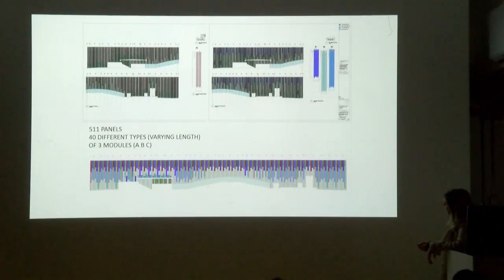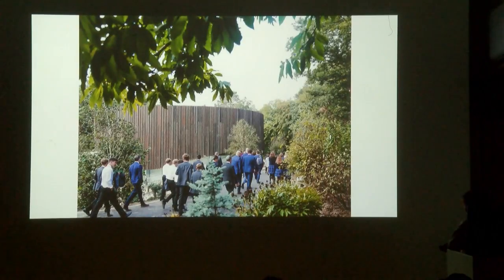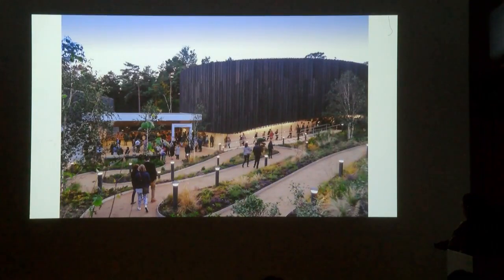This is in my office. We have these wonderful, very patient young architects, and every single piece had to be designed and codified, et cetera, to give this irregularity and give this notion that you can't really feel a pattern. This is on the opening. We haven't yet photographed, so I'm sorry, these are all pictures from my iPhone, but this was a very exciting moment to see the building come alive.